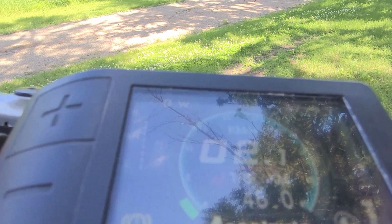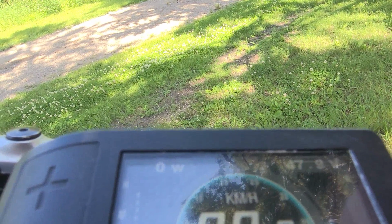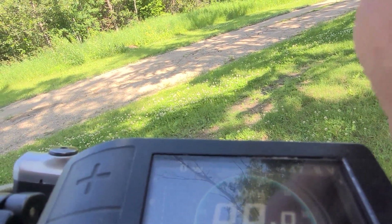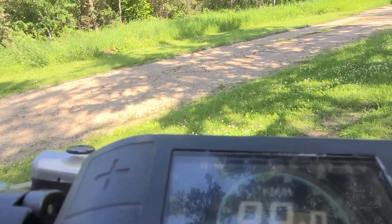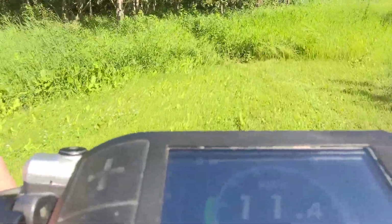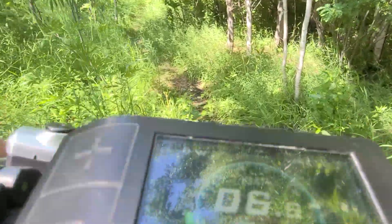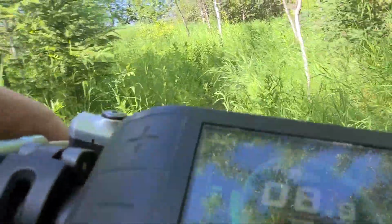See if I can get a better view of everything. It's hard to get the display and the trail at the same time, but let's see what I can do here. Not sure if that'll do it or not. I'm going to try to go 5 kilometers, maybe 8, one direction, and then I'll head back.